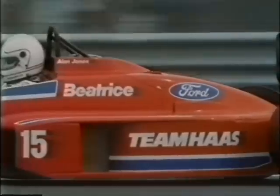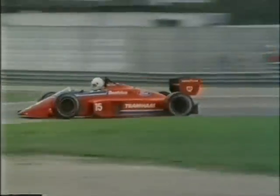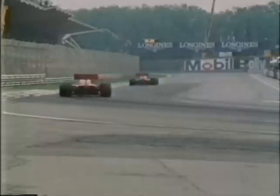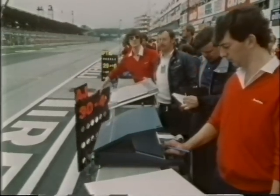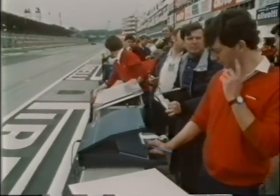Despite pleas from Jones for an extra powerful qualifying engine, Cosworth have refused to build one, believing instead that a track record of reliability will pay off in the long run. Jones cannot better his first attempt, and as other teams improve their performance, slips to 21 on the grid.